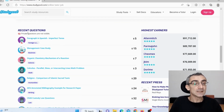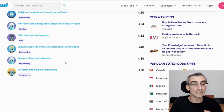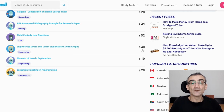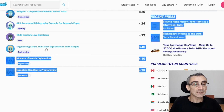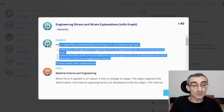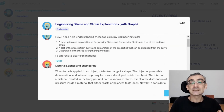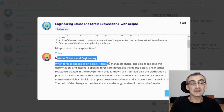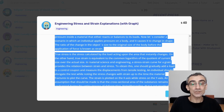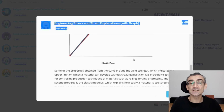And here you can see recent questions. Here you can see $5, $15, $3, $20, and so on. And here you can see engineering stress and strain explanation with the graph. $40, okay? And when I click here you can see this is the question, this is how it looks. I'm guessing according to the avatar some girl asked this question, and according to the avatar some guy answered this question, and here you can see how your answer should look. And this guy who answered this question, he earned $40 for providing this answer.